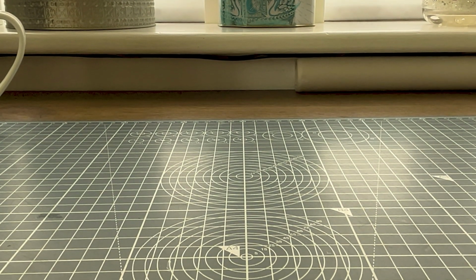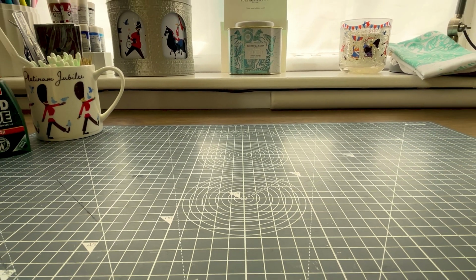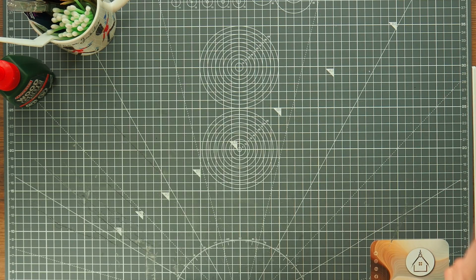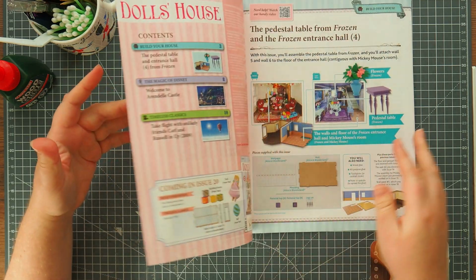So lots of tea, lots of crumpets, lots of scones and little tea cakes like Battenberg and stuff like that. And then obviously a lot of bunting as well. So we just like to celebrate it. So yeah, let's get on with this week's issue.